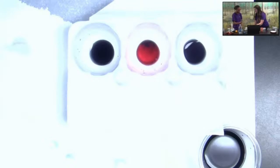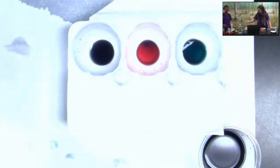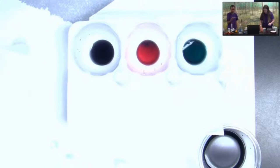Now, ideally, if you're in a lab, you should be wearing gloves and goggles. So, yeah, but this was, pretend like you're in the kitchen. So hopefully you can see the color change occurring. It's probably not as obvious on camera as it is to our eyes.